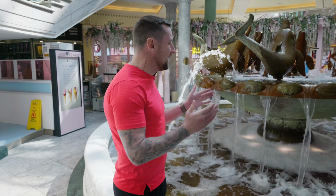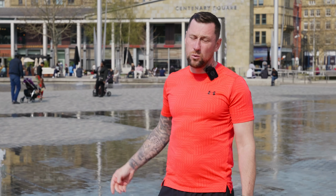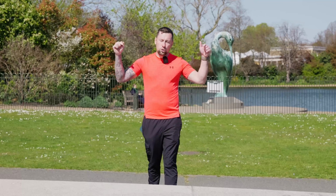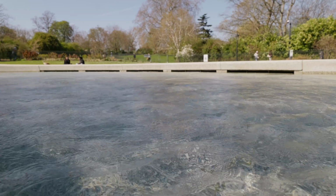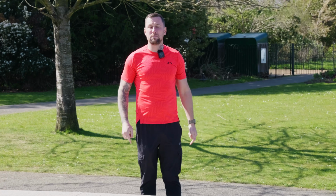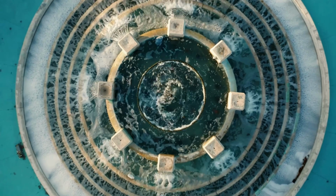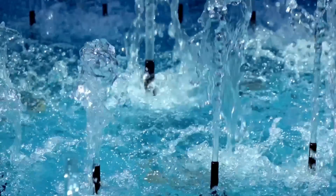Now the issue we've got is the pumps, they're expensive, and on this one alone was £600,000. The lights on this one was £4 million. All the granite on this one, which retains all the water, was £5 million on its own. So I'm going to attempt to build a breathtaking water feature at a fraction of the cost, and this is why.